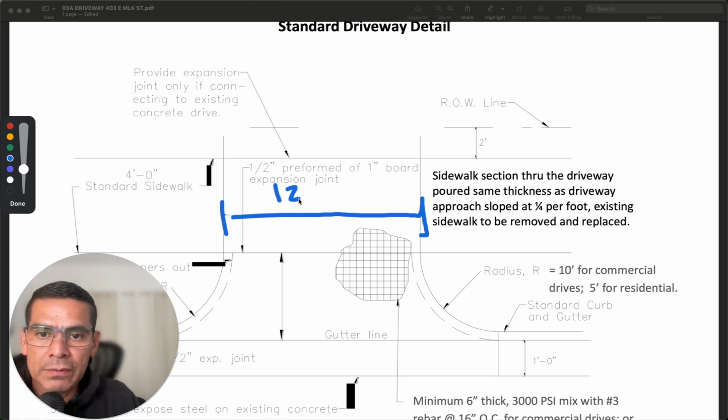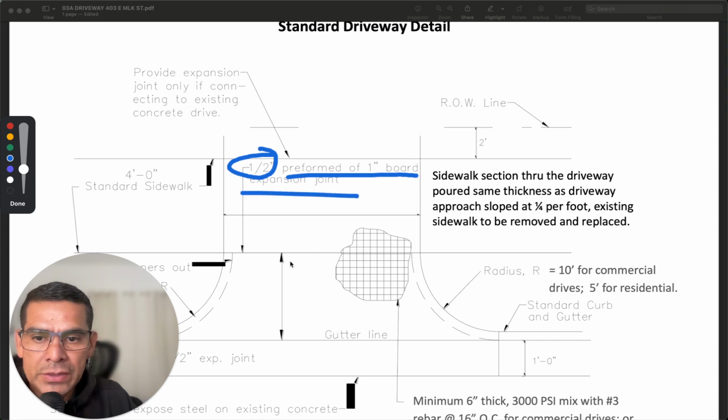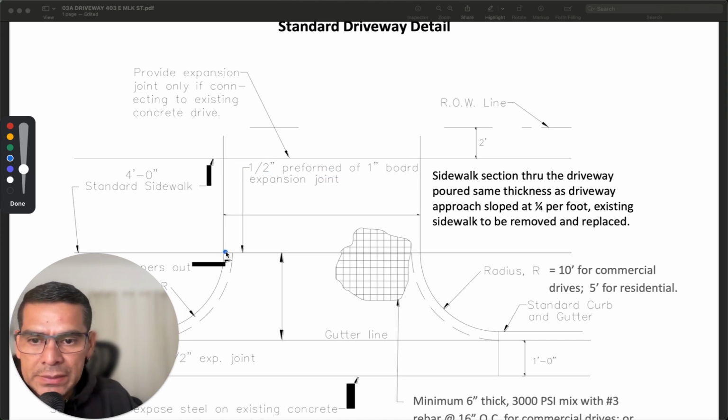Now the 12 feet. Now the challenge that we have, well, before we go into all that, let me just show you real quickly what all this stuff is about. This is just a standard driveway detail. Here, they're talking about a half-inch preformed 1-inch board for an expansion joint. So basically, it's just a piece of wood there.